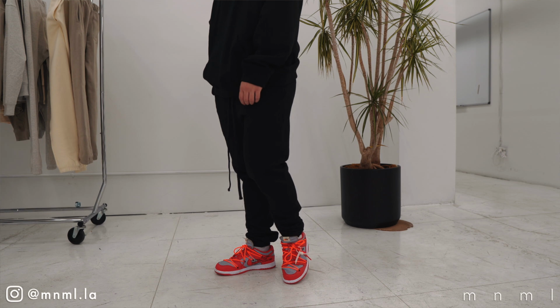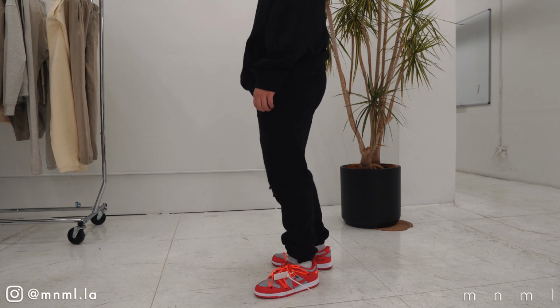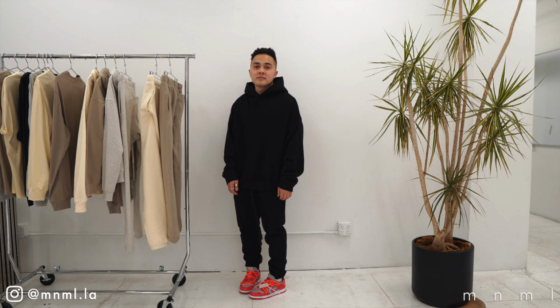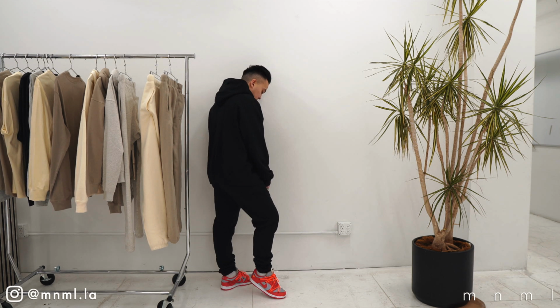With that to say, I love how these fit. You can wear them with a plethora of different sneakers and they look really good. These pants are perfect for lounging around, as they are extremely soft and look really good. As you can see up front, the draw cord is going to be matching the rest of the pant, giving it that minimalist touch.